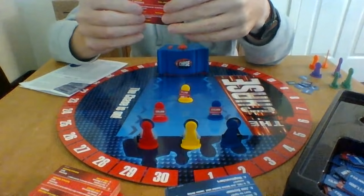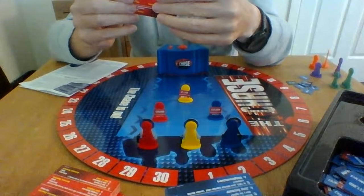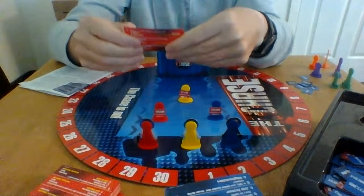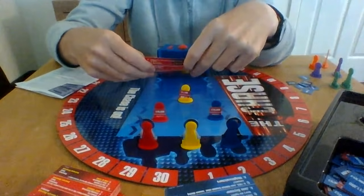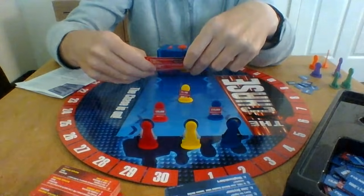So question, this is the first one, obviously. The UEFA Cup winning team, Shakhtar Donetsk. Quite a familiar name to me, and if you like your football, you might know what I'm talking about there. Is based in what country?